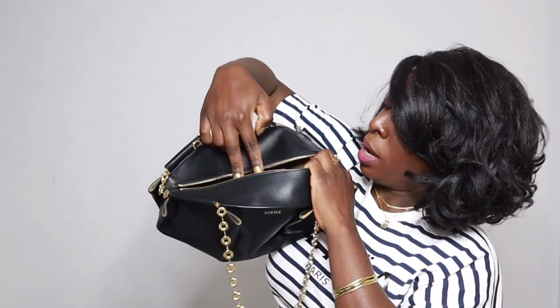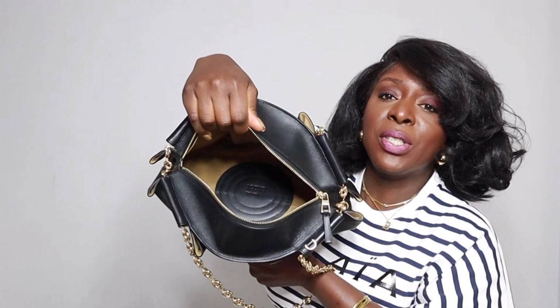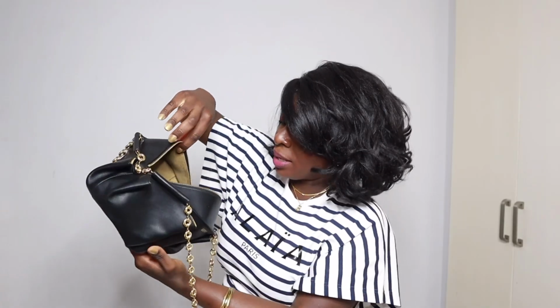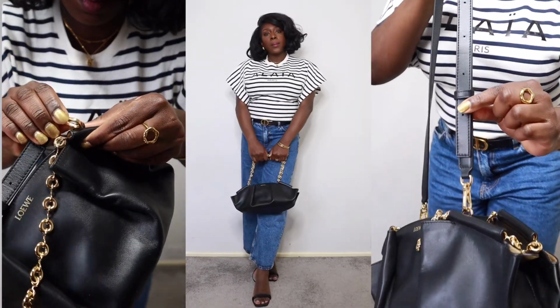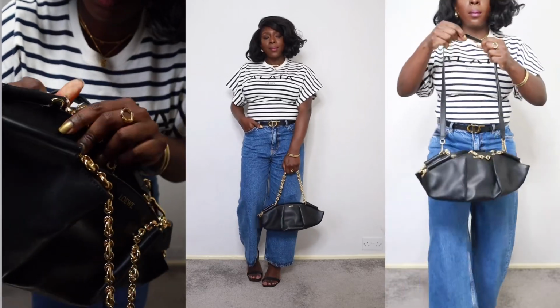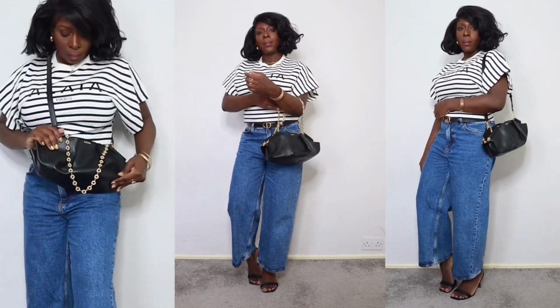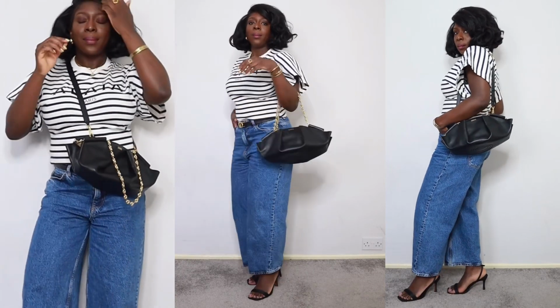It's just a one compartment bag. There are no additional pockets on the inside, but I really do love that on the inside there's also that Loewe little detail in there. I think it's just beautiful. It just really does something for the bag and makes it very luxe. I'm going to pop on some videos as well for you to see with this outfit that I've got on, with the chain strap across under my arm. Like I said, it's going to be my everyday bag. So with this outfit, and also as a crossbody with the long leather strap.